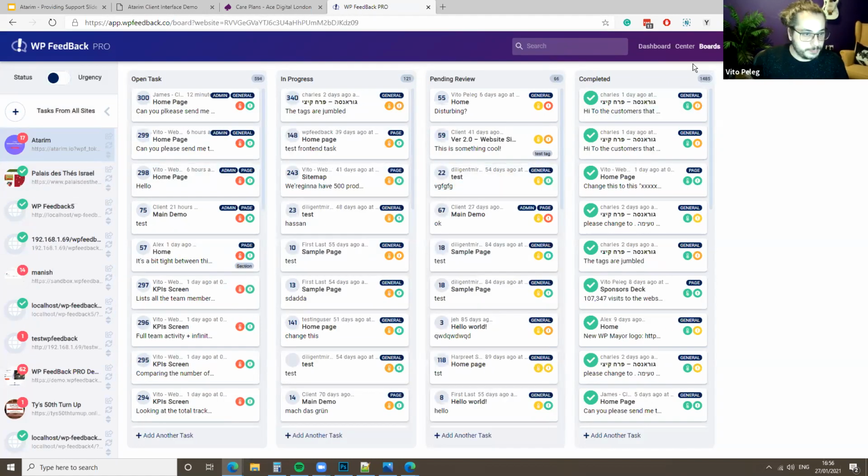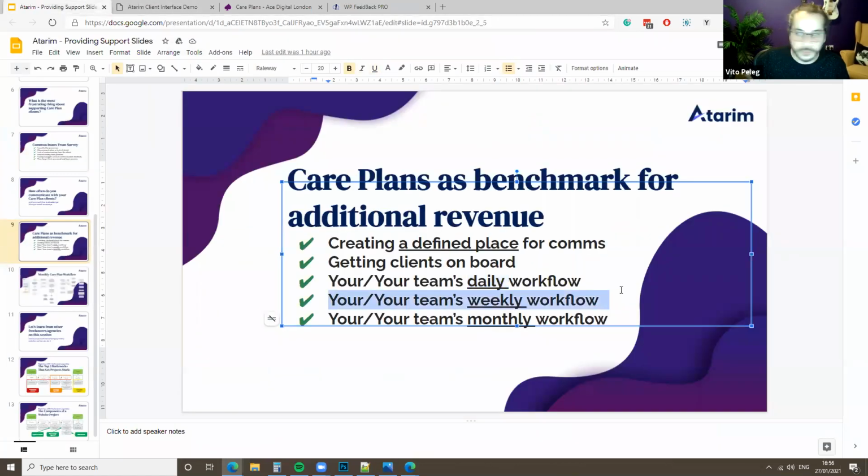Yes, so that's the boards, and that covers our daily workflow. Any questions so far before I move on to the weekly one?